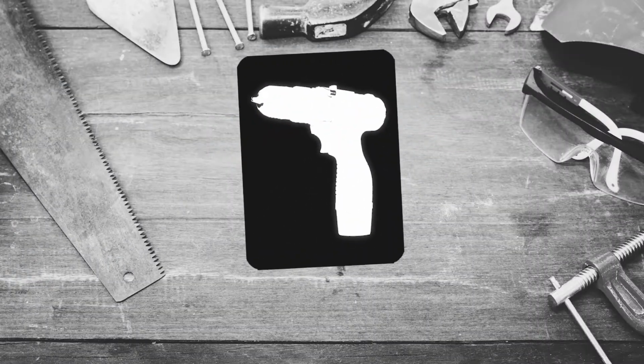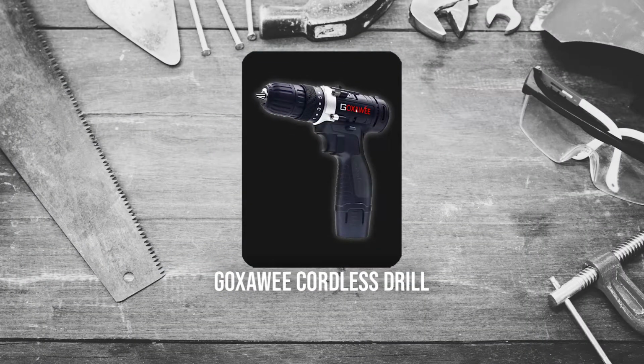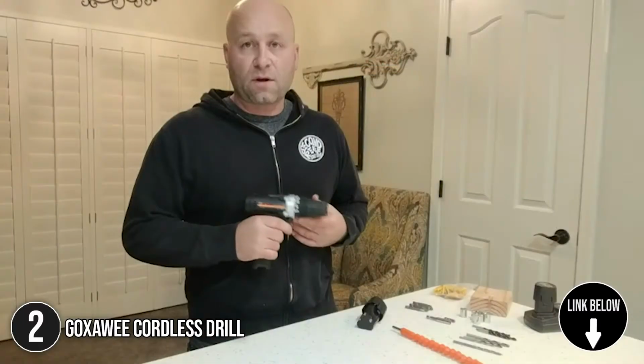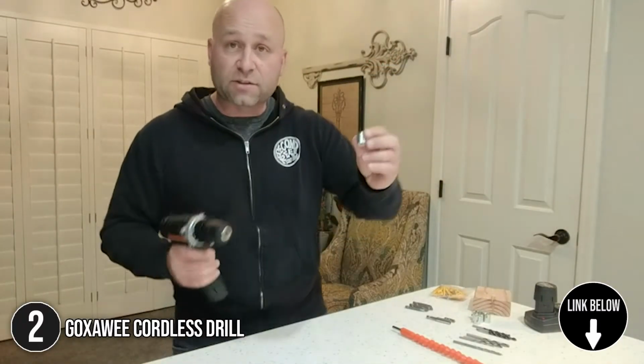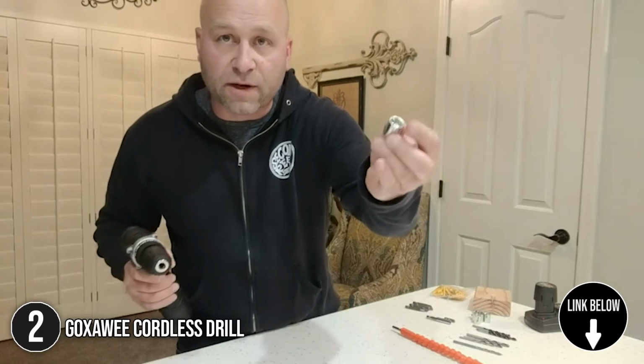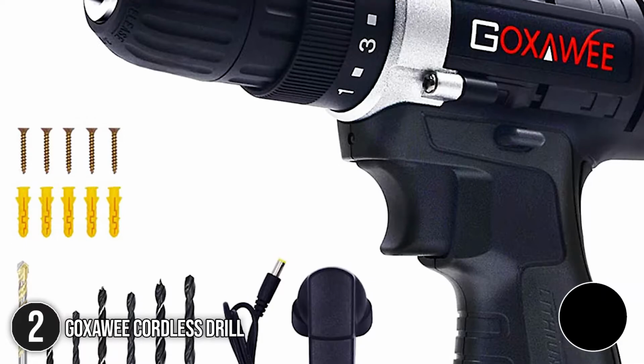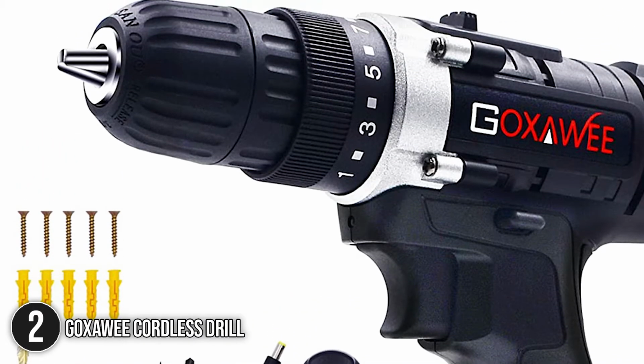The second cordless drill in our list is the GOXAWEE cordless drill. The GOXAWEE cordless drill is lightweight, comfortable to the grip, and highly versatile, containing a wide variety of extra bits so that you can finish any home task. It's also worth noting that they're all stored in a durable plastic tool case for safekeeping and convenient portability.